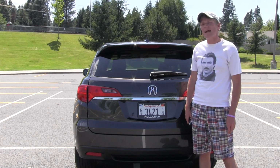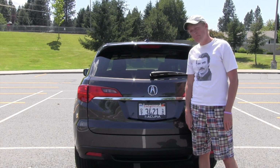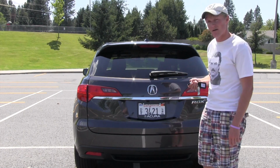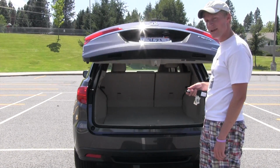And finally, we arrive at the back of the RDX. Now, you can open the trunk using the button under the Acura badge, or you can use the button on the fob, which I hate. Waiting.